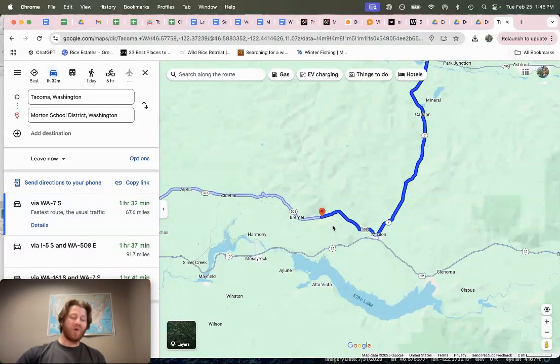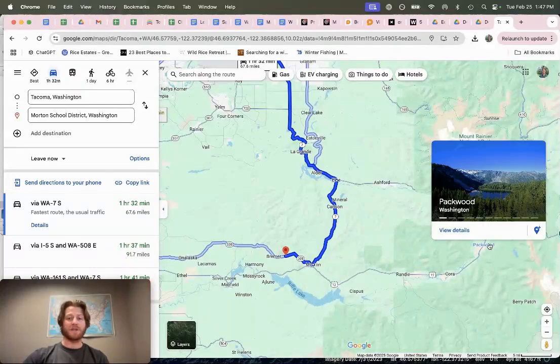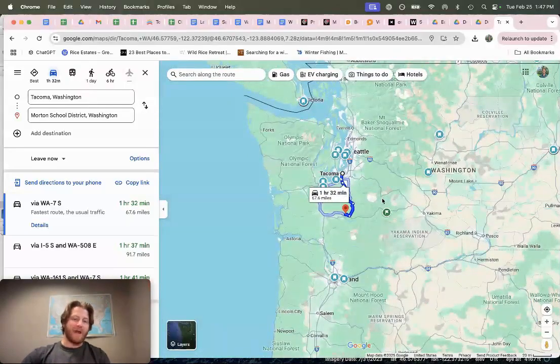This would be a really cool landing point for maybe a vacation home. You maybe store your boats there. You drop them in at Mayfield or Riffe Lake. It's a place you can go hiking in Mount Rainier. You can go skiing in Packwood or hiking in Packwood, Washington. So you've got access to the Cascade Mountain Range at your fingertips, and that's a major selling point.